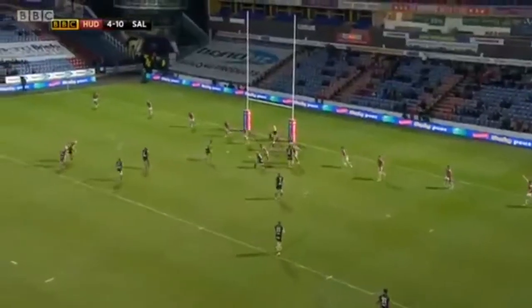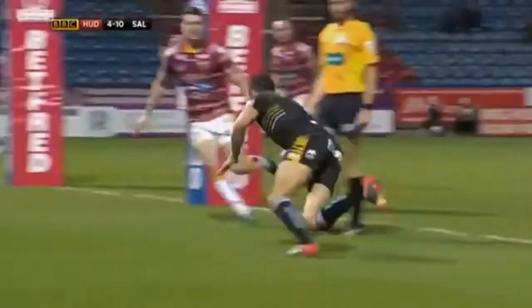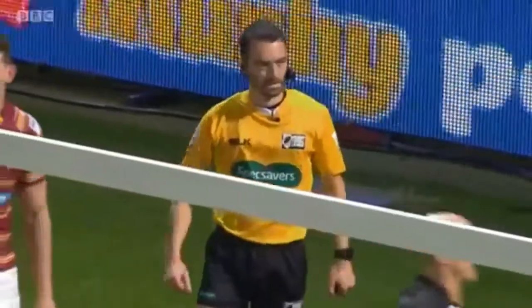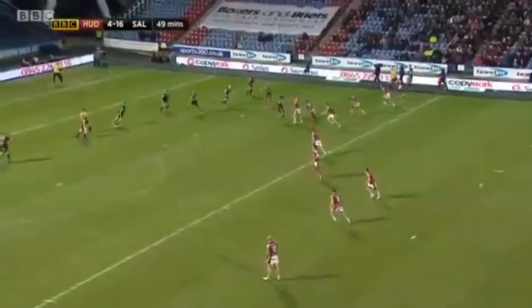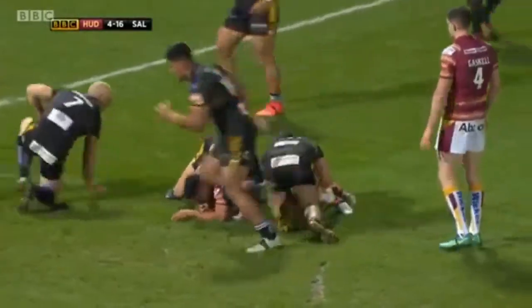Wood. Robert Louis. Little ball slips away. What a start to this second half for Salford, the opening minute. And Gareth O'Brien is in to score. Picked up by Leaning. He's looked sharp in attack, hasn't he?